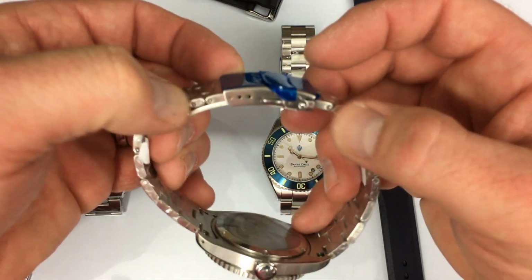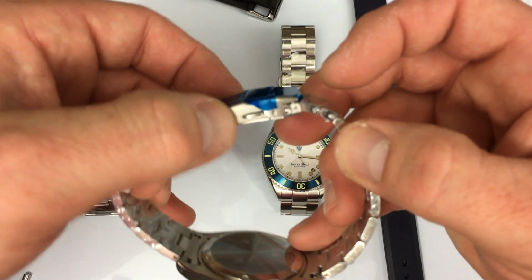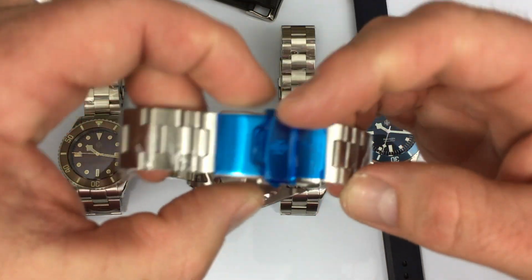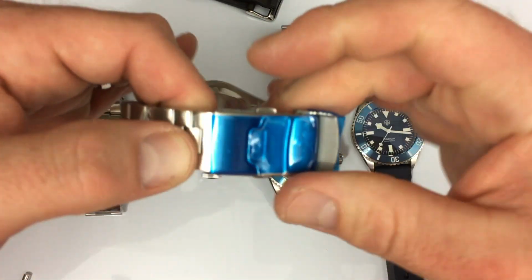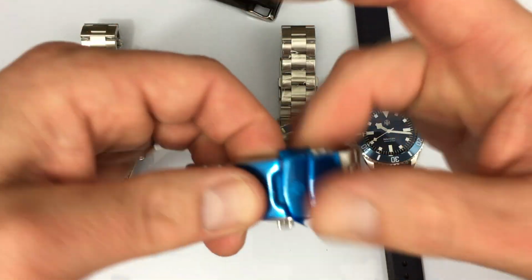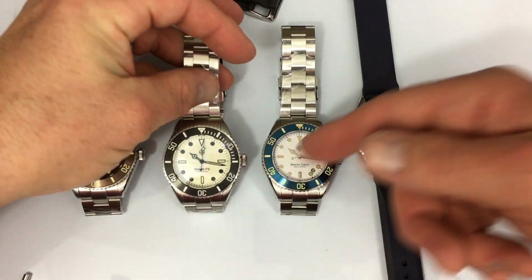So again, once you size the watch to fit you, you can also do a really micro adjustment there to get a good fit. You've got buttons that you have to press, so you flip the safety lock, you press the buttons, it opens, secure as can be. So if you're diving with it, if you're doing anything crazy with it, it'll certainly work.